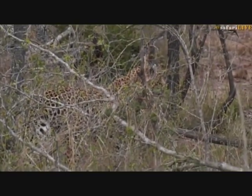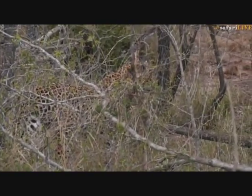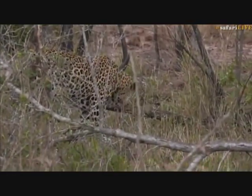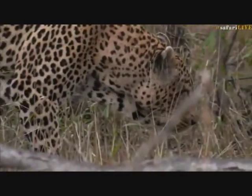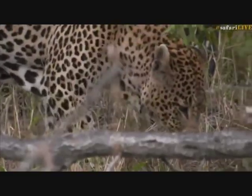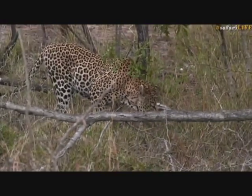So for me, this is more indicative of fighting with another leopard, but I could be wrong. Like I say, it could be something else. We're just surmising here. It's not a fact. I didn't say that he's definitely fought with another leopard. It's an observation, and in my experience, normally when you see cuts and scrapes like this on a cat, it could be from another leopard.